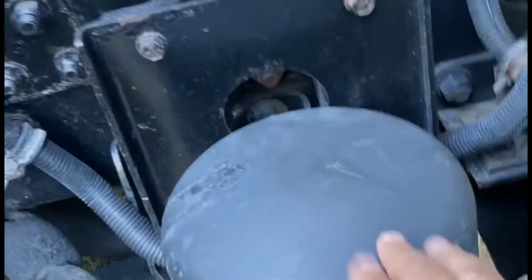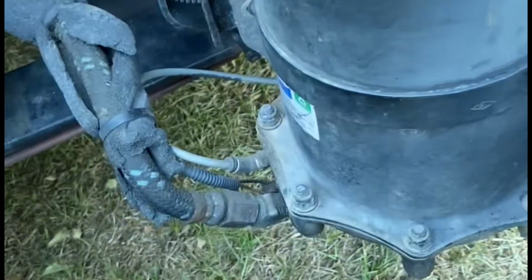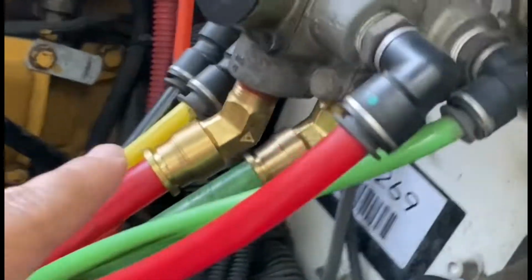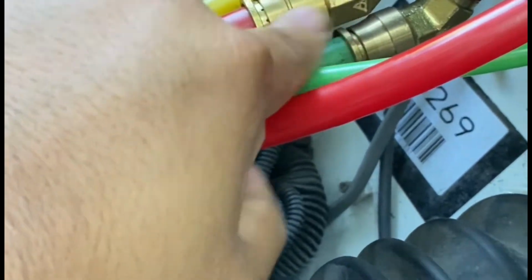The little noise that you hear is the pressure building up inside the air system, which lets the air out. All the pressure that's being built lets it out. This is what we had to replace, this part right here for the airline. So yeah, that's the truck, guys. I hope you liked it.